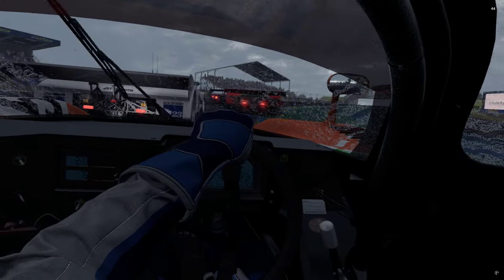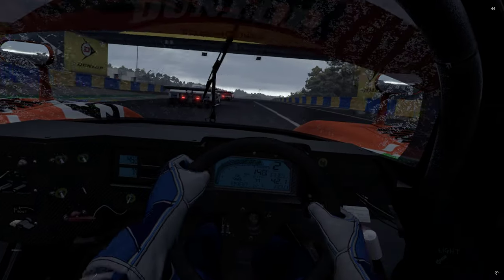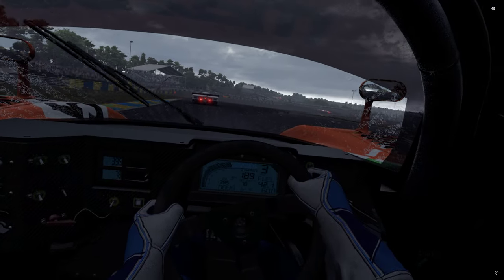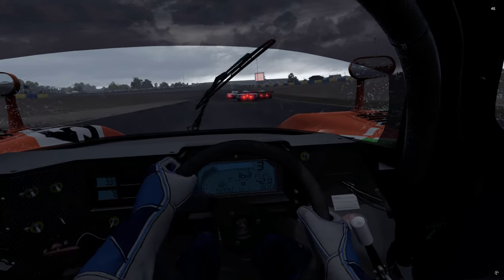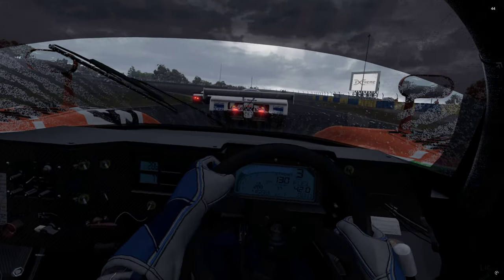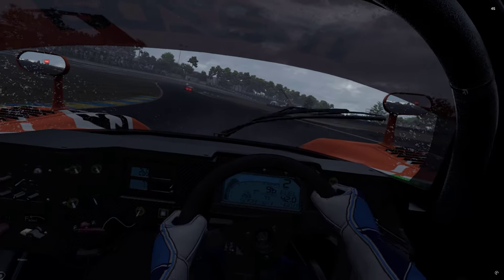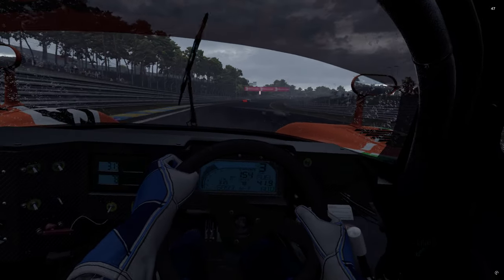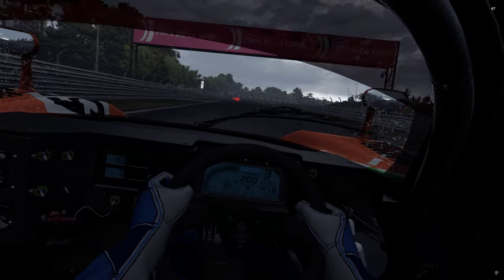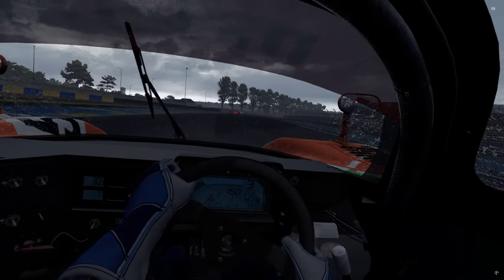Oh, three cars to play with now. Oh, this is going to be even worse. Just snake up the hill, left and right. Come on, give me a bit. Give me a little bit. Whoa, whoa, whoa! Really? He literally stopped. Wow. He literally stopped.